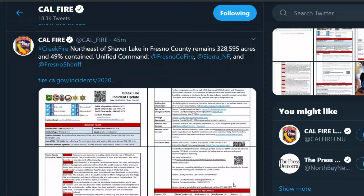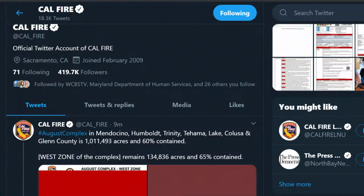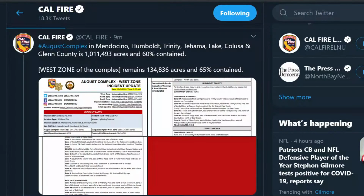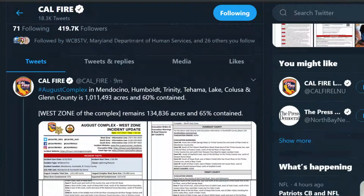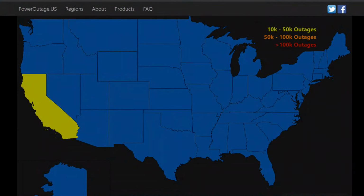Sorry about that. So, Creek Fire in Fresno County is 49% contained. That is very good news. That's slowly getting there. Another fire, 60% contained. Alright, that's decent news. Let's go to our outages for California.